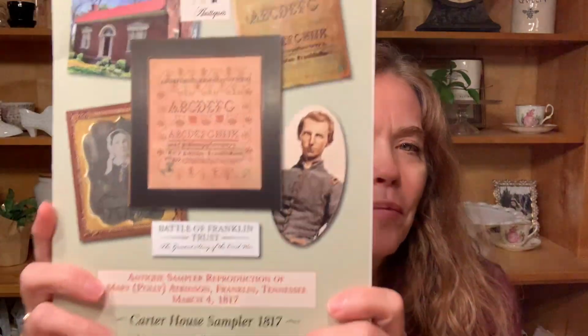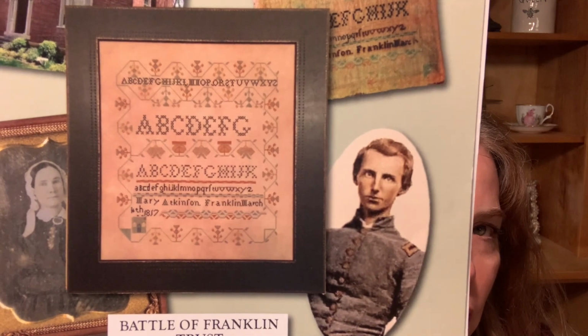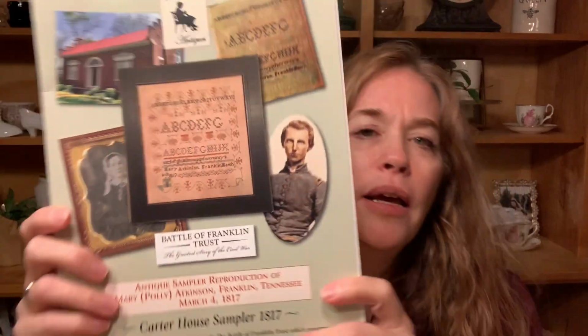I am. Okay, the next WIP that I have is Carter House Sampler 1817. Oh man, this is a sampler I love. And I've had this one for a while. It was on my WIP Go. I don't remember if I did anything on it, but this is on a piece of Color and Cotton 16 count Ada and called A Love Letter.